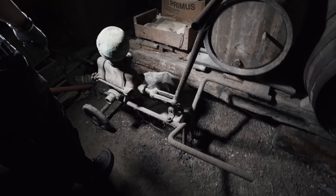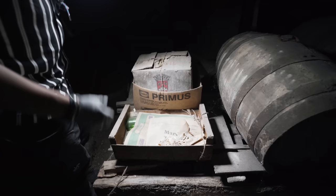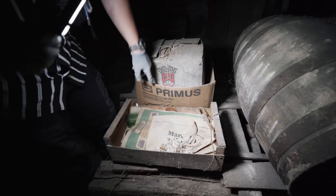What was this thing for? Probably to move the barrels, right? From place to place. I do think so. Since it also has some wheels. Yeah. Actually, Primus. Isn't that a Belgian beer? A single burner stove. No, it's a stove. Oh, I was thinking about Primus Haagt.